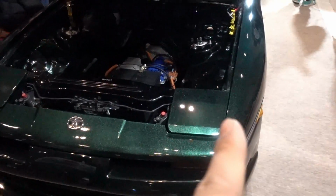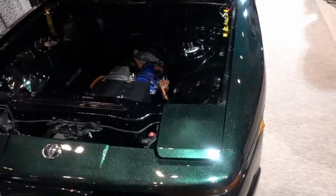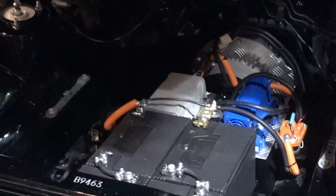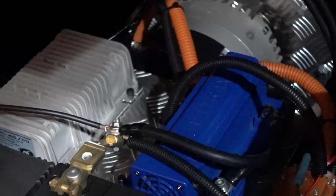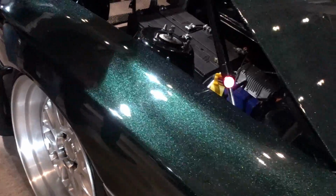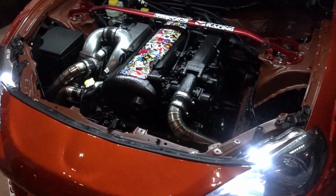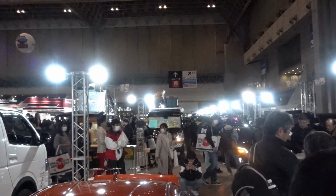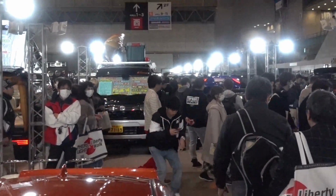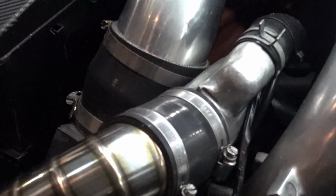Okay, so we have Mark, I think that's Mark 2, huh? Mark 3? Maybe Mark 2. Yeah. Supra. With no JZ engine, but it's got the electric motor. That is insane. I'm not a big fan of glitters, but this paint's really clean. Alright guys, so we found an FRS with 2J swap. He probably took the engine from that Supra down there, the green one. The piping's all welded, huh?